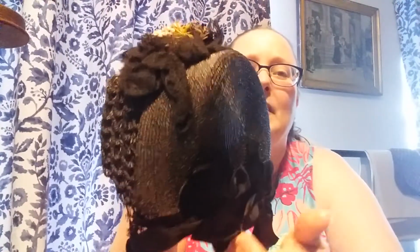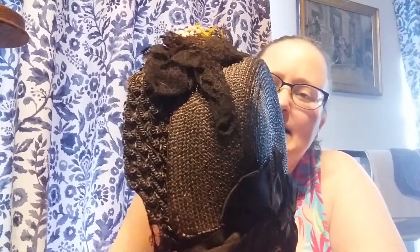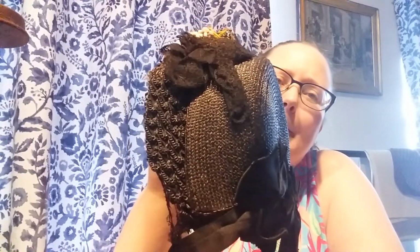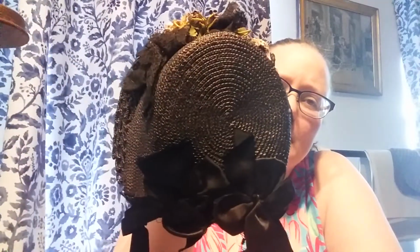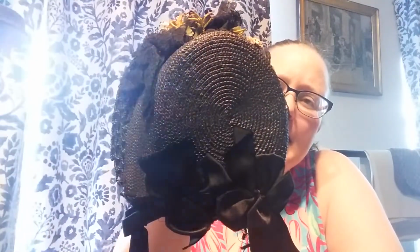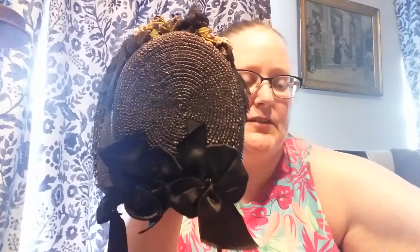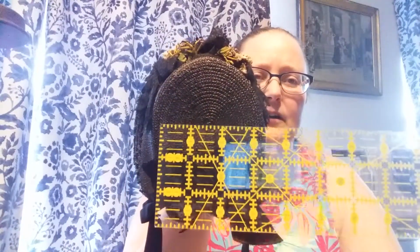Okay, so this is a 1880s bonnet. It is quite petite. Some might ask if it's a children's. I can't say one way or another. Let me pull the ruler out here just to give you some measurements. So if this will give you an idea.